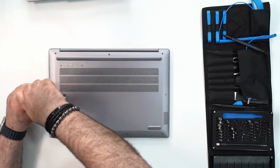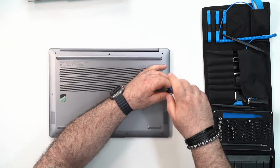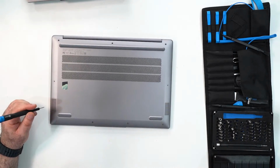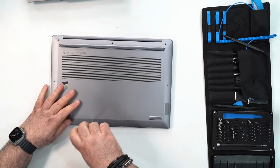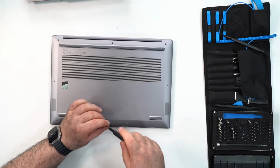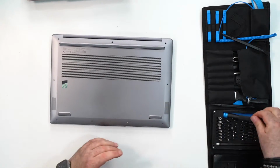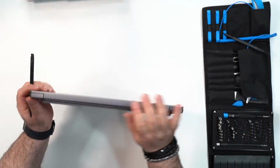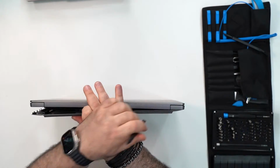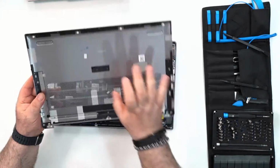Okay, moving right along. These are smaller, so the ones over here are bigger or longer. Now look at these on the front here. These are smaller also. I think these are the same size. Back ones are longer. Nine total. Okay. Hopefully this won't give any problems. Pretty easy. Nicely done, Lenovo. All right. Also metal. Good.